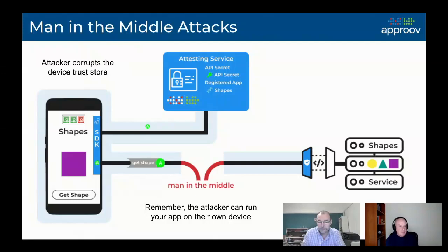So you will most assuredly be doing a TLS or HTTPS connection, which will encrypt the channels. But with mobile devices, since they bring their own device here and are just trying to find a secret in the app, a man-in-the-middle attacker will actually pollute the device's trust store and add their own certificates into that trust store.